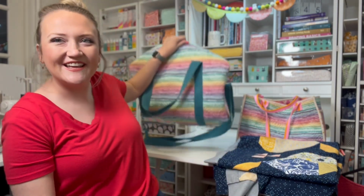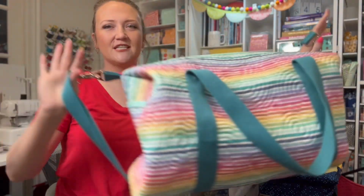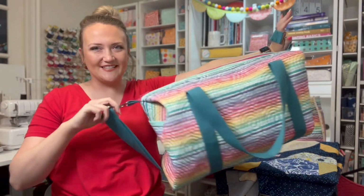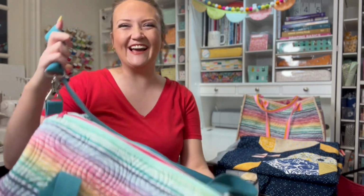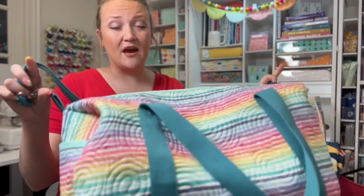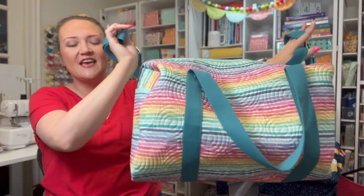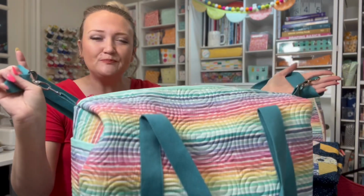The next thing I made, we'll go to this one. This is a duffel bag. You can kind of see it's huge, amazing. I love it. I want to go on a weekend trip just so I can use this, and I haven't yet, but I'm going to soon, hopefully. This is my friend Caitlin's pattern. She makes bag patterns. She also makes quilt patterns. This is one of her newer patterns and it's called the Patchwork Duffel.